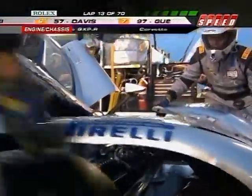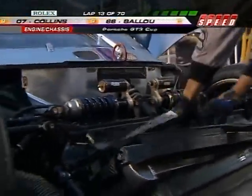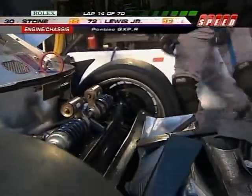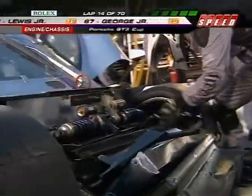As the nose comes off, the first inspection will be to the radiator and then the suspension components underneath it. The shroud around the radiator is damaged. I can't tell. No, I see fluid coming out there on the front splitter. So this car is going to have a lengthy repair. Definitely damage to the radiator on the 91.